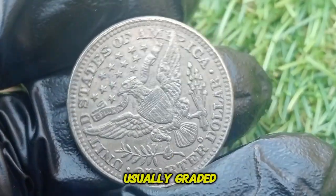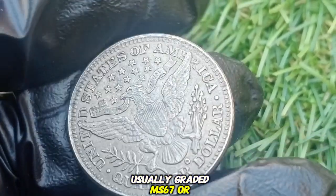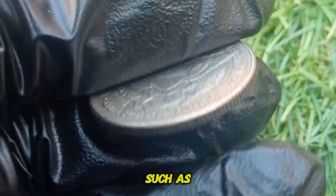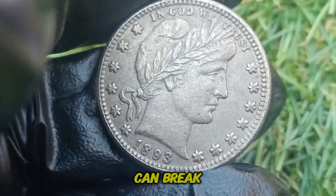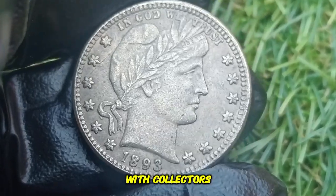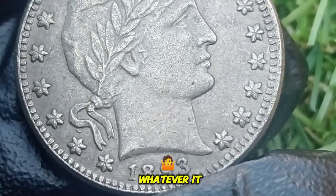Coins like these are usually graded MS 67 or higher by professional grading services such as PCGS or NGC. A coin with this kind of condition and rarity can break records at auctions, with collectors and investors willing to pay whatever it takes to own one.